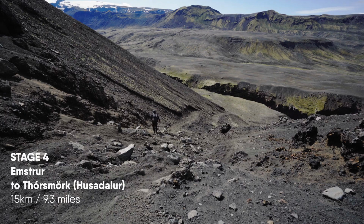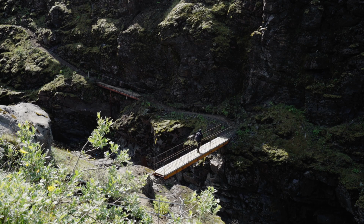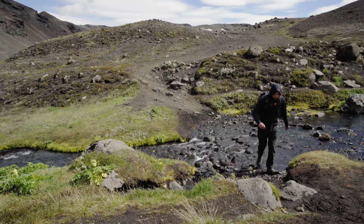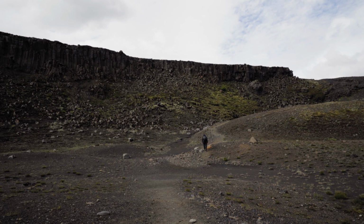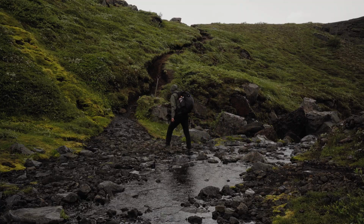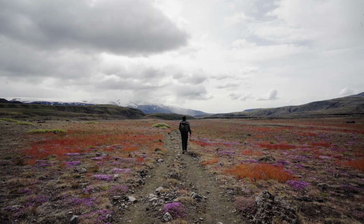The last part of the trail leads you into the valley of Thorsmørk. Here you come across a sighting of a glacier and cross over this canyon via this small little bridge. The trail slowly gets more vegetation along the route until you reach a full-on forest.